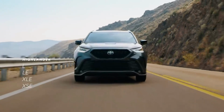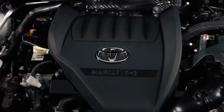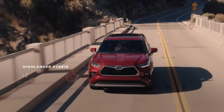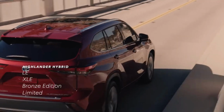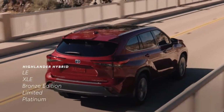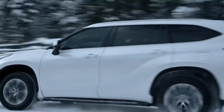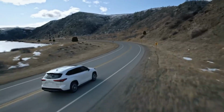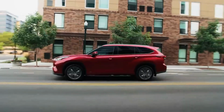Three different powertrains are offered in the Grand Highlander, including 2 shared with the regular Highlander model. The standard setup is a 265 horsepower turbocharged 2.4-liter 4-cylinder with either front or all-wheel drive and an 8-speed automatic transmission. The Grand Highlander Hybrid uses the same hybrid powertrain as the Highlander Hybrid, which combines a 2.5-liter 4-cylinder and 2 electric motors to make a combined 243 horsepower. The top spec offering will include the Hybrid Max powertrain that pairs the turbocharged 2.4-liter with an electric motor for a net 362 horsepower and 400 pound-feet of torque.